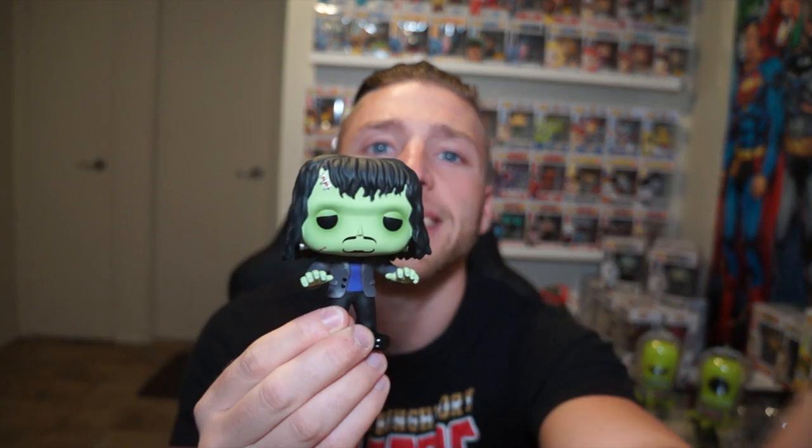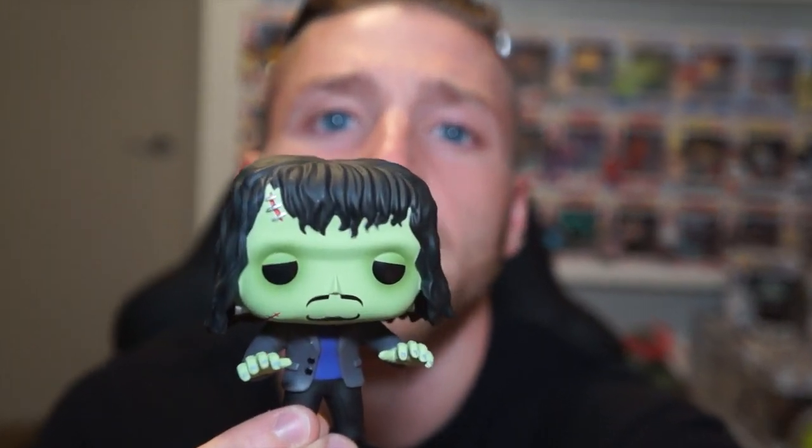All right, the next one is going to be him as Frankenstein, I'm pretty sure. You gotta be very careful with these. Gently on the floor there. Now this one is nice. Look at that. The detail on these things is sweet.